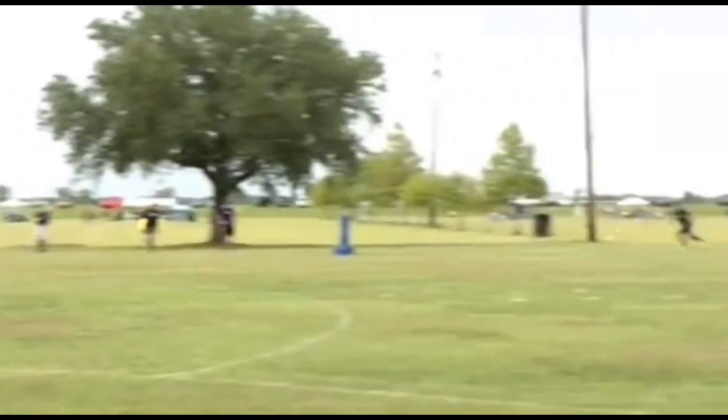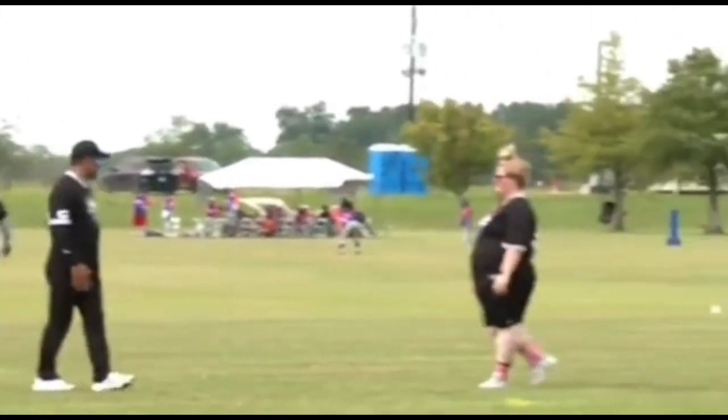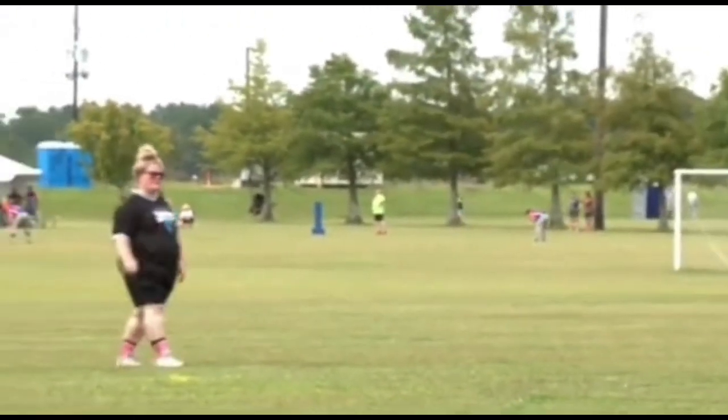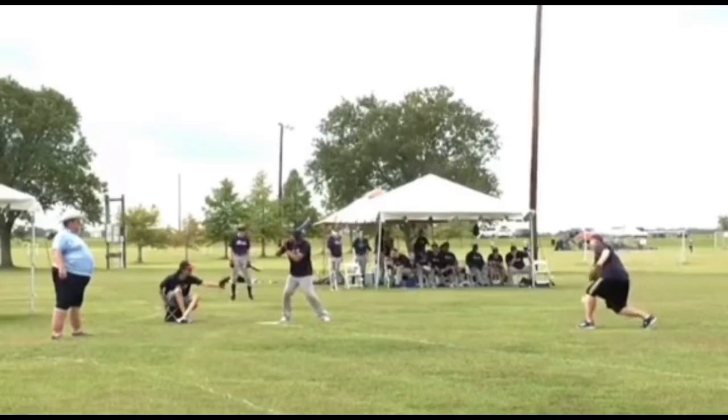Hard, powerful line drive over into left field, past second base, past Demo. They're just running to the base. They didn't even run back out to the field to get it. So it's going to be another run.